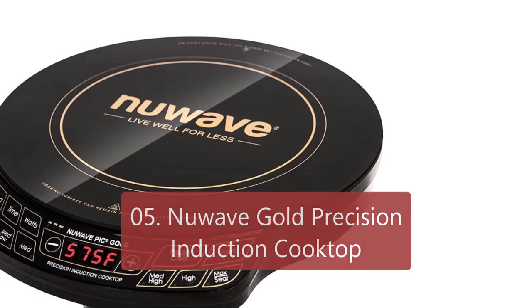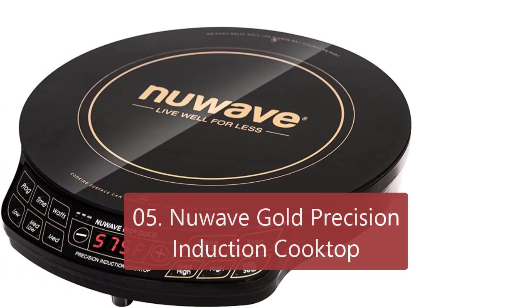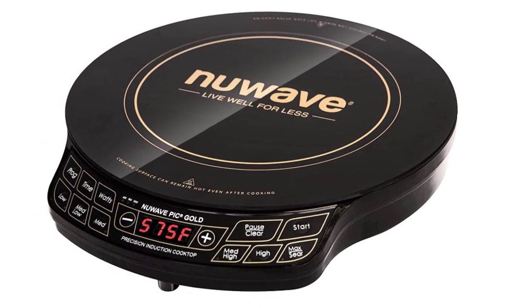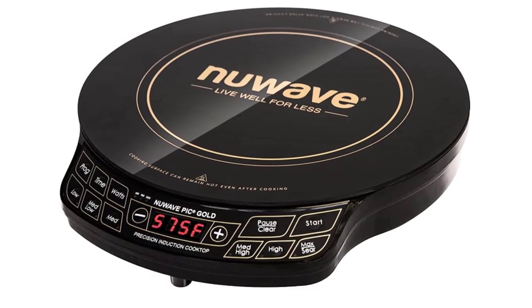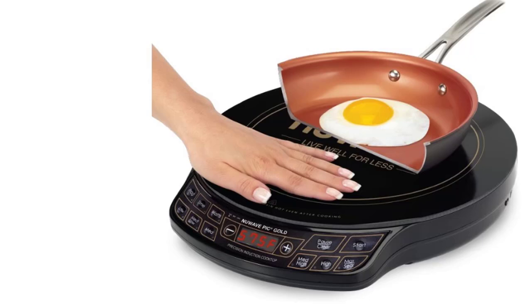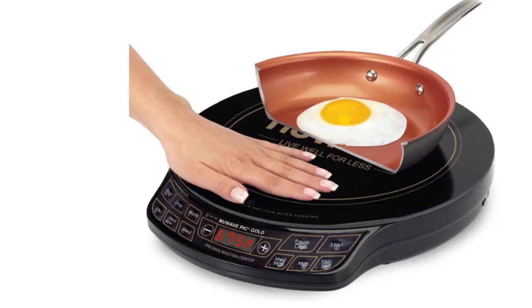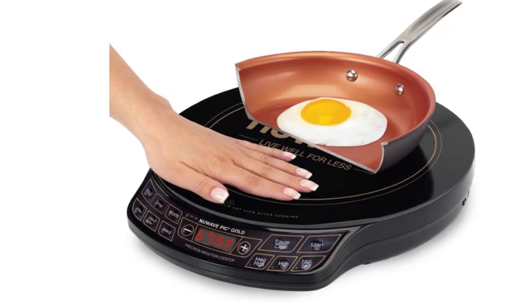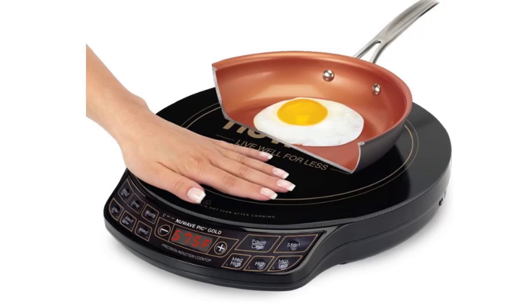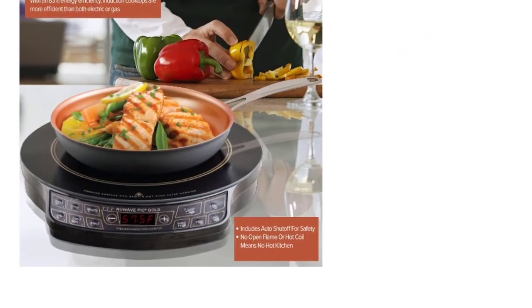Product number 5. New Wave Gold Precision Induction Cooktop. The New Wave Gold Precision Induction Cooktop offers a perfect balance of usability, portability, and advanced temperature control. With 52 temperature settings from 100 degrees Fahrenheit to 575 degrees Fahrenheit, it gives cooks the flexibility to master everything from gentle warming to high-heat searing. Its 1500-watt output ensures efficient cooking while maintaining energy savings.